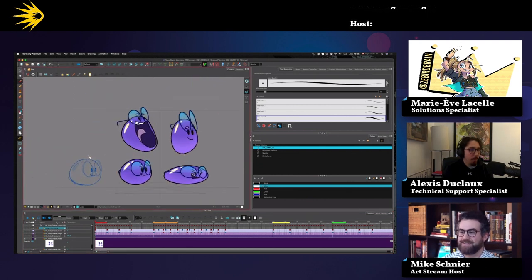This is Gabby Grape. Yeah, Gabby Grape. It was not a grape at first. It was a chickpea. But we already had a green character, so I made it purple. So now it's a grape. And that character is super great because it's a circle.